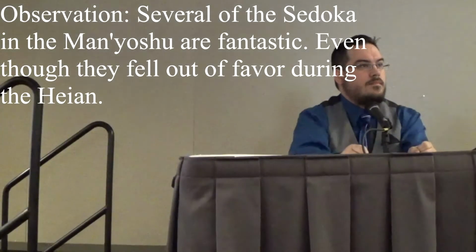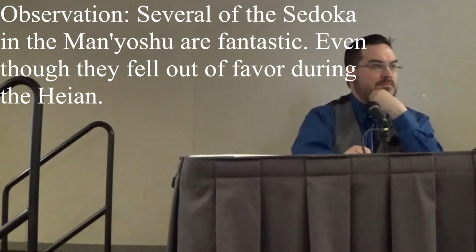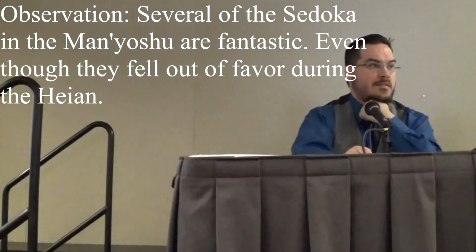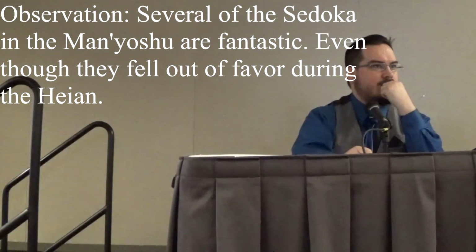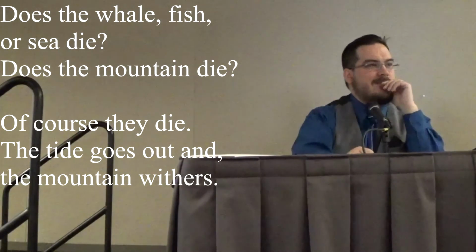Any other questions? Not so much a question as kind of a cool thing about Waka. You talked about Sedoka, and certainly they fell out of favor by the Heian period. But in the Manyoshu, there were a number of Sedoka that are, in my opinion, some of the best poems in the entire collection. One in particular is one of these Sakimori, border guard poems. It's like, does the whale-fish sea die? Does the mountain die? Of course they die. The tide goes out and the mountain withers. This very moving Sedoka from the Manyoshu.